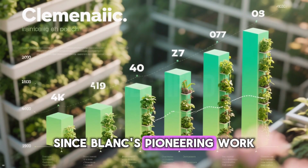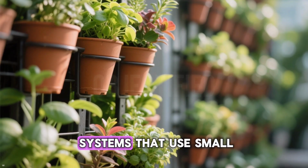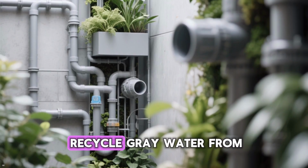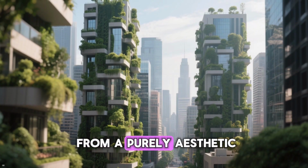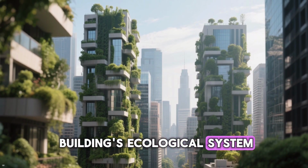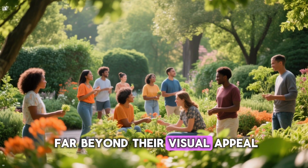Since Blanc's pioneering work, the technology has exploded. We now see modular systems that use small pots or trays, hydroponic walls that grow food, and sophisticated systems that recycle gray water from the building itself. The evolution has moved from a purely aesthetic architectural feature to a fully integrated, functional part of a building's ecological system. The cultural significance of these green walls extends far beyond their visual appeal.